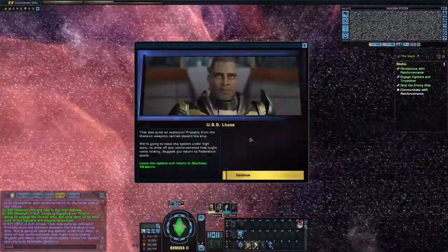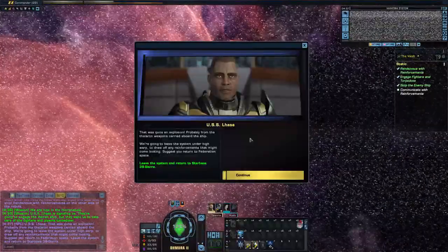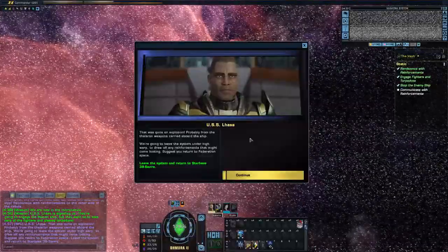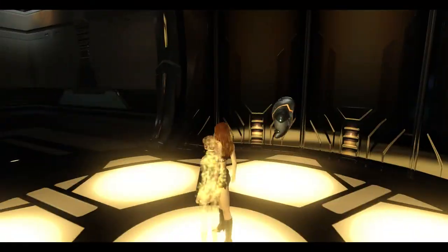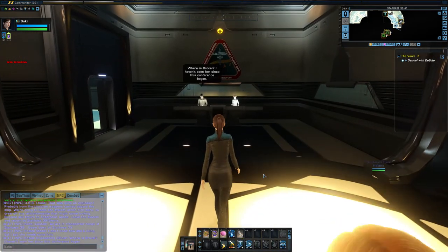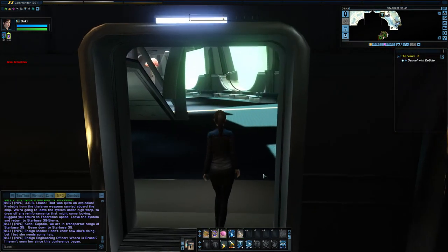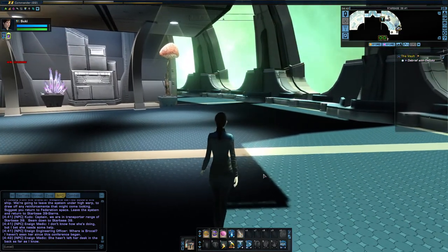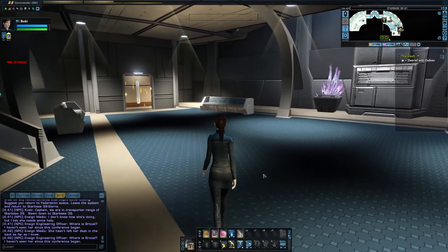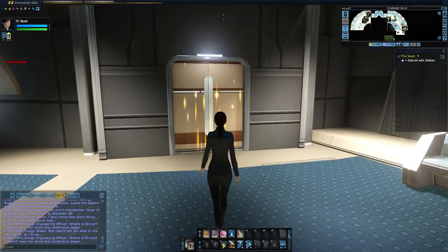That was quite an explosion. Probably from the Thaleron weapons carried aboard the ship. We're going to leave the system under high warp to draw off any reinforcements that might come looking. Suggest you return to Federation space. The next session of the trade negotiations will begin in 30 minutes.